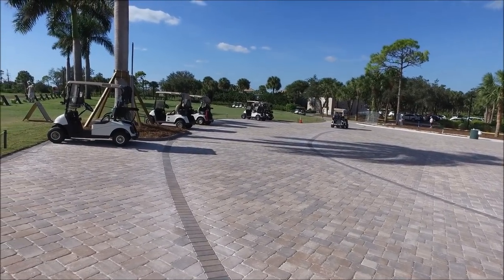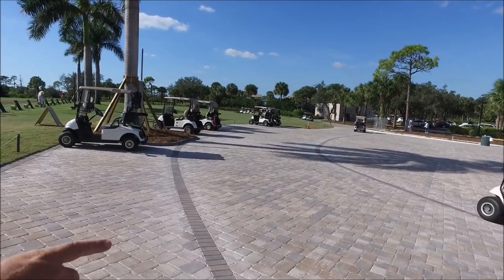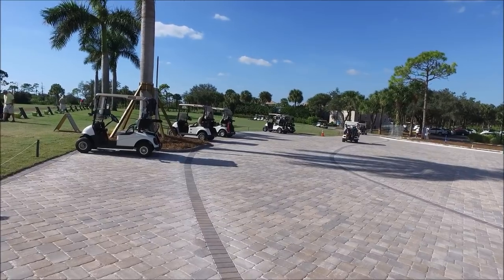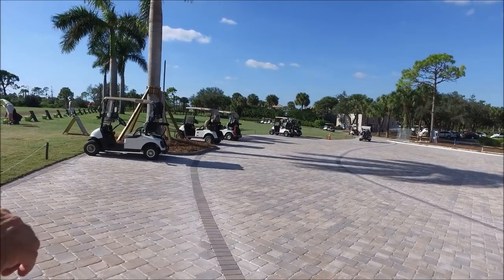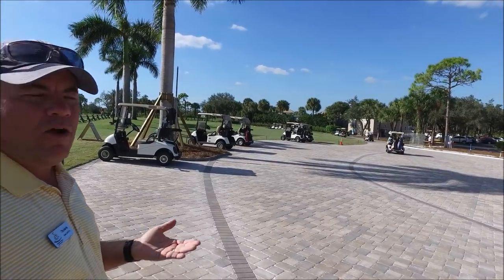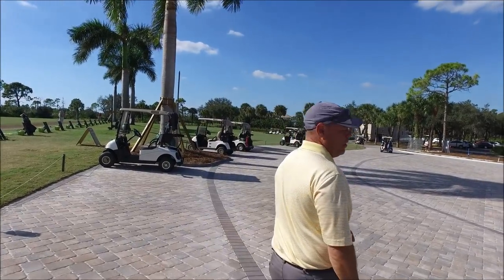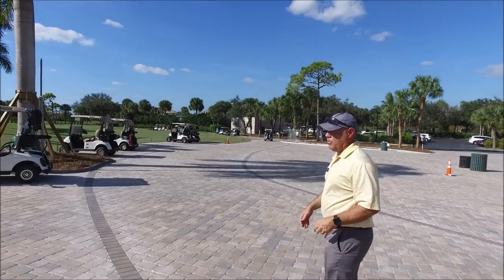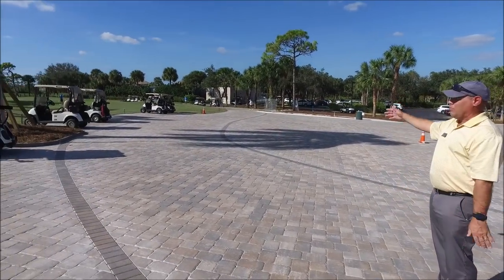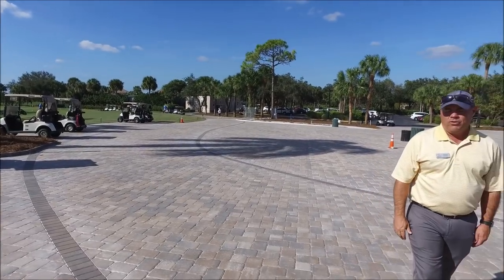What we don't want is people cutting across the brick paver lines, like what you see this gentleman doing here, how he's cutting through there. When we're at our busiest times, it's going to be filled with a lot of carts, a lot of people, and there's going to be a lot of traffic in this area. So if we can get everybody to stay inside the lines as they're going to and from the different courses, that could work out the best.